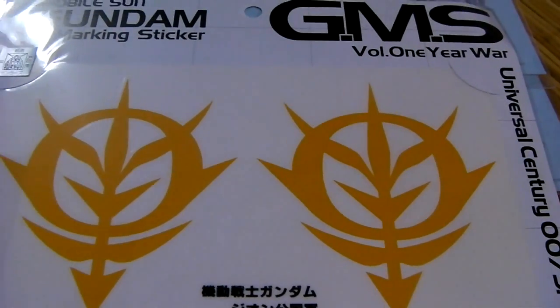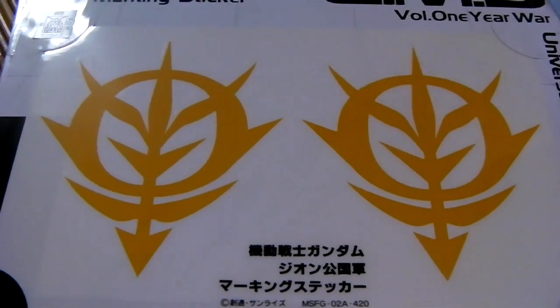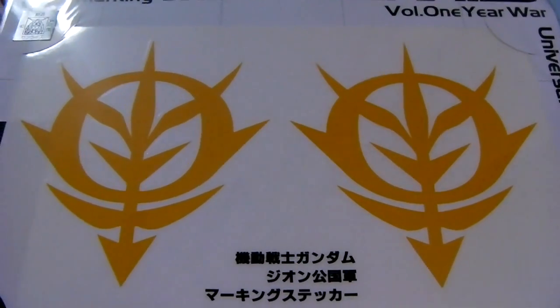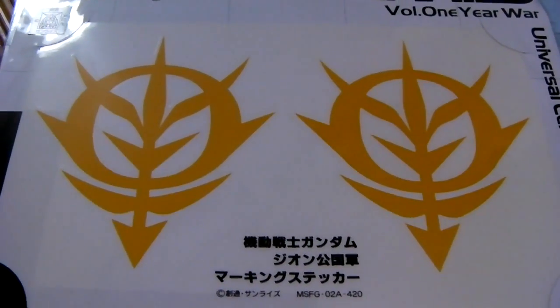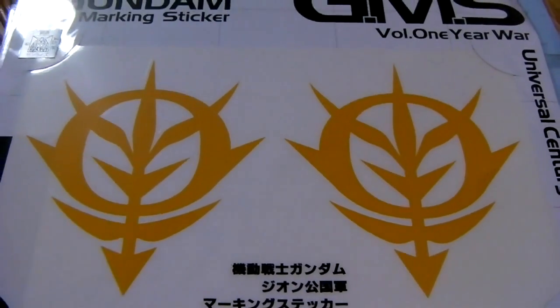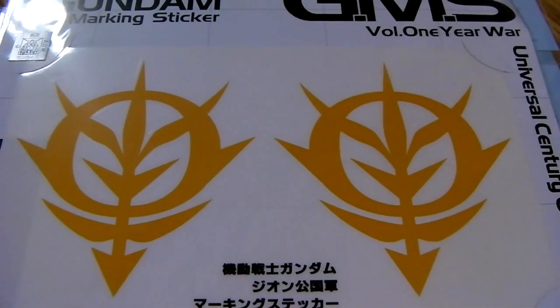No idea what I plan to use with them. But I don't know. I'll find something to do with them. Maybe put it on my desktop or something of that nature. I don't know. But I've got them, and that's fine. I think that was 400 yen as well.